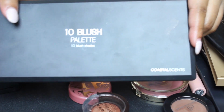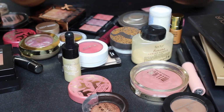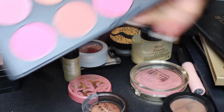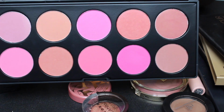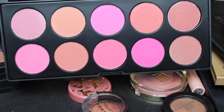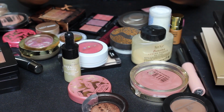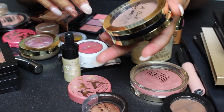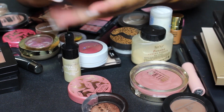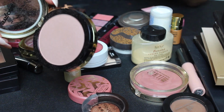Here's some nostalgia for you. This is the Coastal Scents 10 Blush Color Palette, and I just don't reach for palettes like this at all anymore. I have so many blushes, and I feel like these, I just don't reach for them. So I'm gonna go ahead and let that go. The LA Girl, what is this? Strobe Light Strobing Powder. This one's in the shade 30 Watt. It has like the pinky tint. That's just not gonna work out for me.